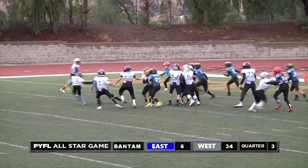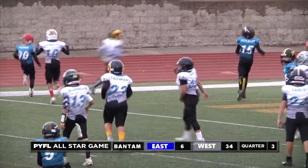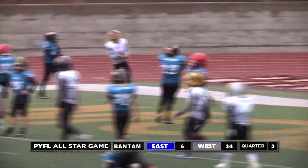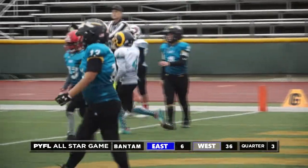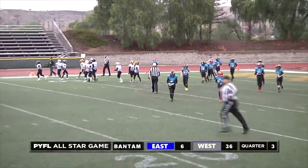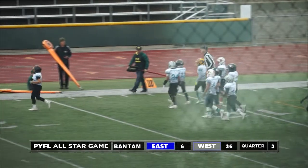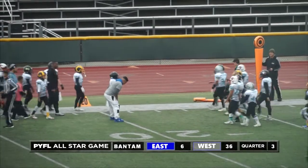Hammond again. He's not going to take it. They're going to directly snap it to 4, who's going to turn it upfield and put it in the end zone for 2 more. That builds the lead to 36-6. Michael Leslie hitting the corner again. It looks like they have that play all day.